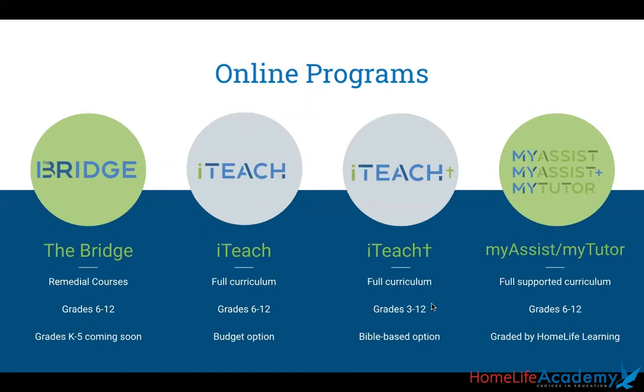The iTeach Bible program is published by a publisher called Alpha Omega. And so they create products such as Switched On Schoolhouse and Life Pack, if you're familiar with any of those homeschool curricula. This one is going to be also a full curriculum. Right now, this is our only option available for grades 3 through 5. And so the iTeach Bible program does go down to 3rd grade. And so if you have a student who's interested in taking online classes, or if that's the right fit for you and they are below 6th grade, the iTeach Bible program may be a really good option for you.